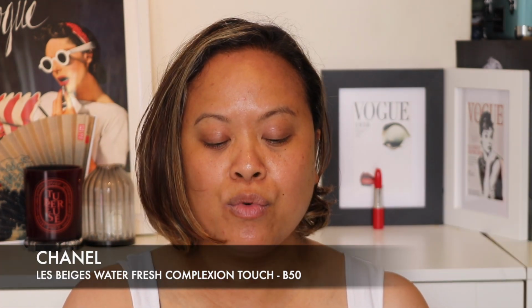I have just received this order today. What I picked up was the Le Beige Touche de Ton, so Water Fresh Complexion Touch, and that one is in B50, and I picked up the Le Beige Eau de Blush Water Fresh Blush in Intense Coral, Deep Apricot, Deep Bronze. These are the three deeper shades, and the colour that I picked for the foundation was a little bit harder to pick because I wasn't able to go in store. I kind of hazard a guess as to what I think I might be, so I went with B50, and I think this should work. I do have a little bit of a tan.